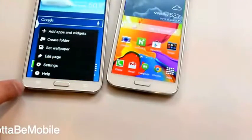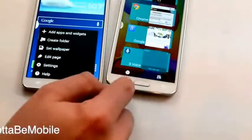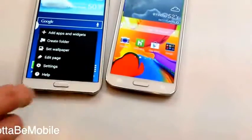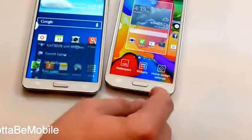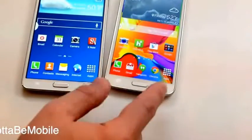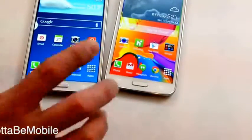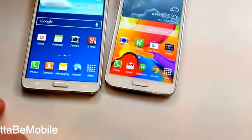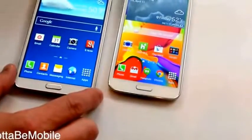Now the button over here is settings on the Galaxy S5. It's your multitasking, and what you can do is hold it and you'll get settings. So you're getting more functionality over here. There's a back button on each of these. If you hold the back button, that's how you access the multi-window mode, turn that on and off on both devices. Pretty similar design at the front, or I should say at the top.